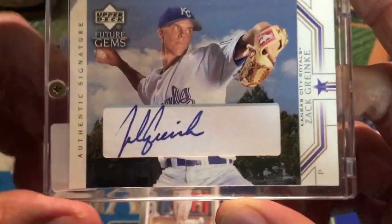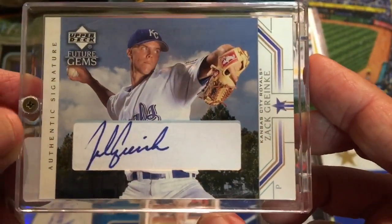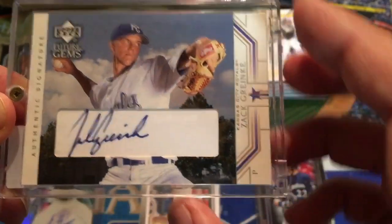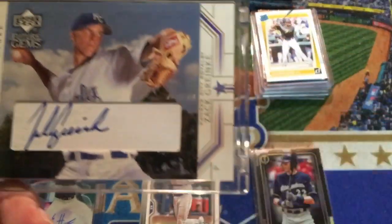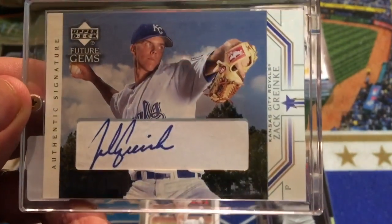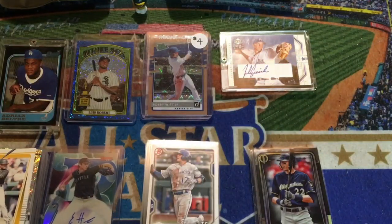And so just to see this sitting out on a table, the first time I'd seen it out in the wild at a show, and to have a really good condition and a really good price on it, I just had to pick this up, this Zach Greinke rookie autograph, as my high dollar pickup for this show. So you can see it right there, and I was super excited to get this 2002 Upper Deck, the authentic signature Future Gems of, I think, a future Hall of Famer in Zach Greinke. Was really excited to grab that. So that guy was really easy to work with and was super nice, and was willing to work on price on all of that as well.